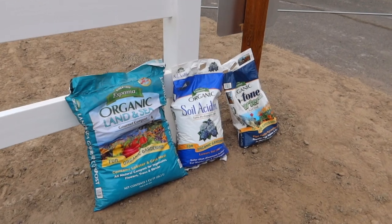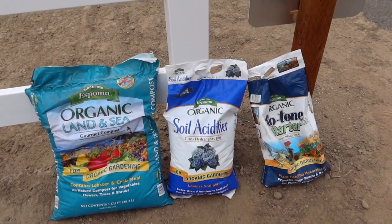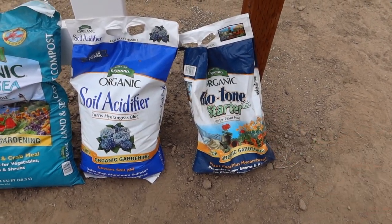Sure. Here are the things that we are going to use in this hole. We've talked about this a few times already recently, but we always use a starter fertilizer no matter what. We've been using that for years and it works really, really well.